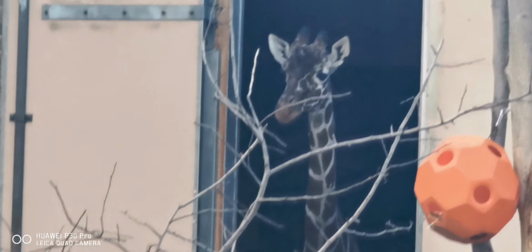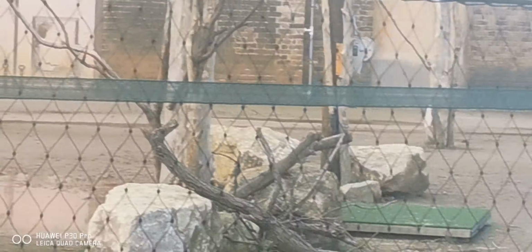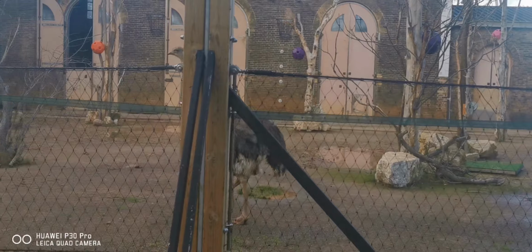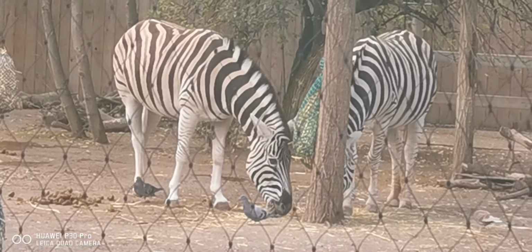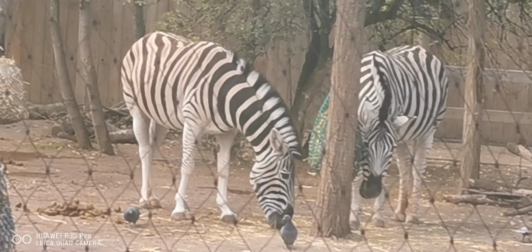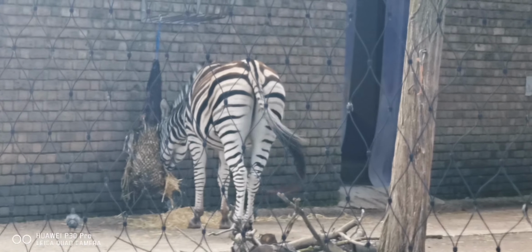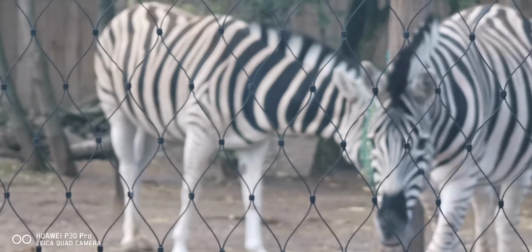There's a giraffe there, but unfortunately it's indoors. I hope it's going to come out. Look at the ostriches. Southern part of Africa, according to the zoo. Are we going to see giraffes? Let's pray we see giraffes. Look at the zebras from the southern part of Africa. Guys, this is London Zoo.